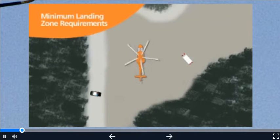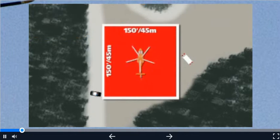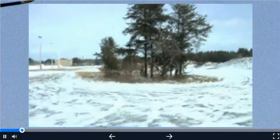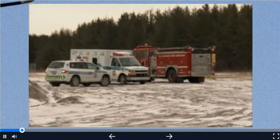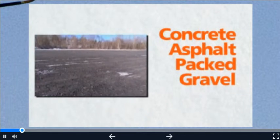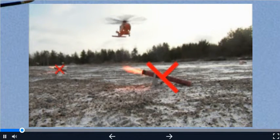Minimum landing zone requirements. Ensure that the landing zone be 150 feet square, or 150 by 150 feet, or 45 by 45 meters, and free from all major obstacles and vehicles. Free of obstacles including wires, trees, stumps, and vehicles. Free of loose debris. A stable surface such as concrete, asphalt, packed gravel, or grass, as flat as possible, and free of flares or anything else that may be used to outline the landing zone.